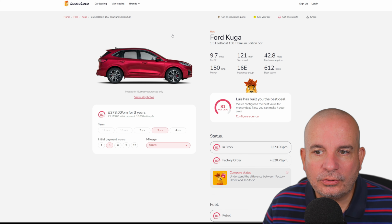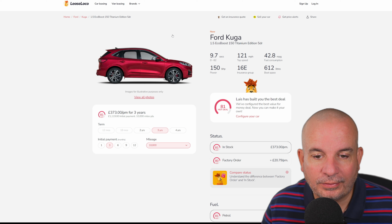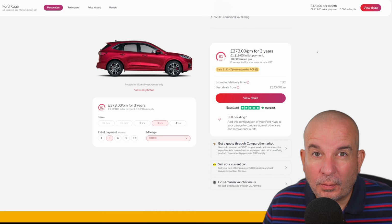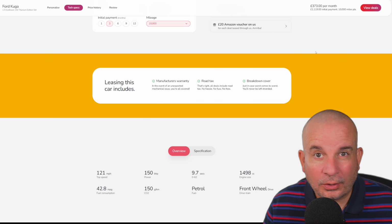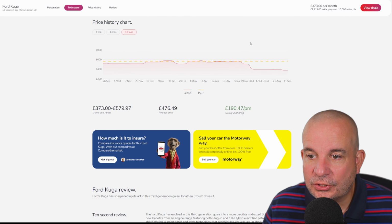Next, we've got the Ford Kuga 1.5 EcoBoost 150 Titanium Edition, 9.7 seconds to 62. 42 mpg, 612 litres of boot space, insurance group 16 and 150 brake horsepower. £1,119 up front and 373 a month. If you want to go up to ST Line, by the way, those are available too as an extra 14 quid a month, if that's your thing.